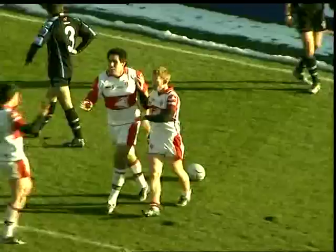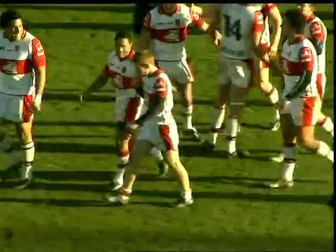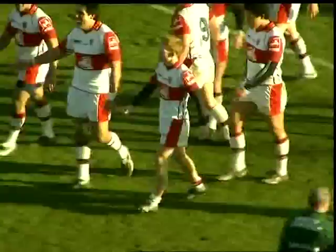And once again, it's a big involvement from the Frenchman, Damien Couturier. He's certainly pushing his claim for a regular starting place. He's certainly a contender for man of the match in this game. And James Webster goes in for the Robins' seventh try of the game.